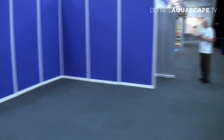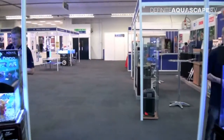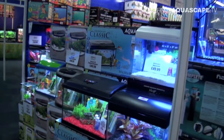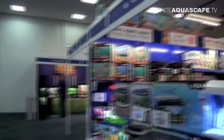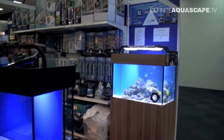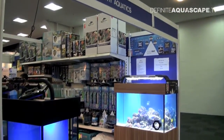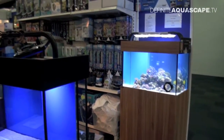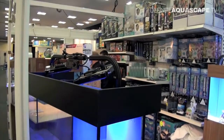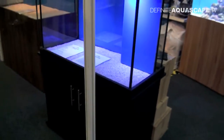And now we turn left. We go past the wall of the stand of the Alf Limited Aquatic Distributors company. And here on the left side we have the stand of Coventry Aquatics, on which several interesting, quite sophisticated products are presented. I'm thinking here about the lamps, the illumination. I'm thinking about the hoods and also about the cabinets on which the aquariums are standing.